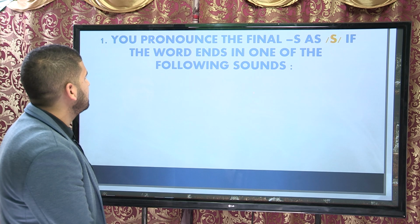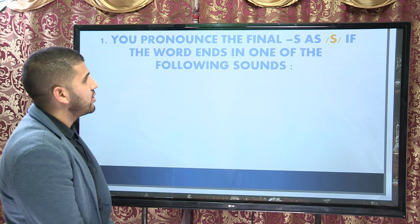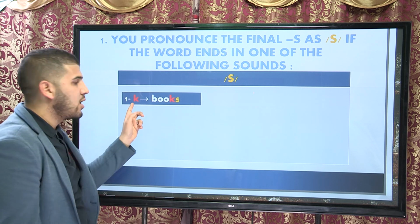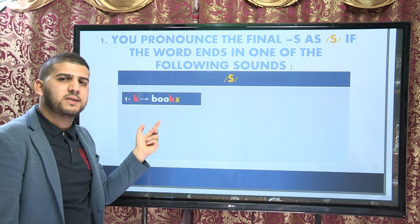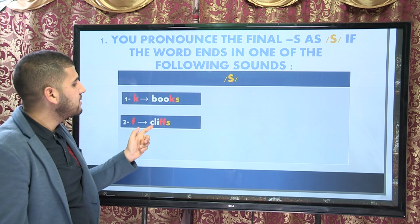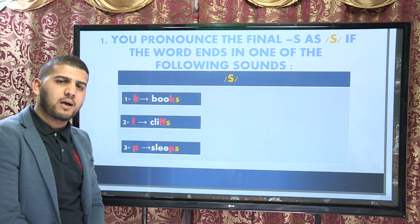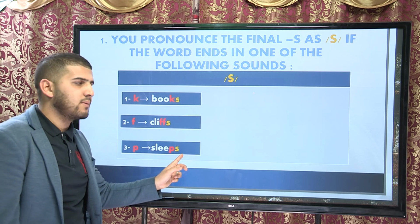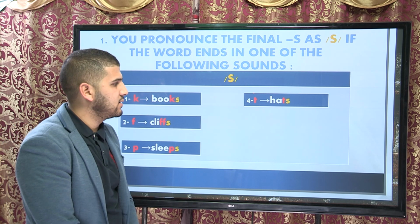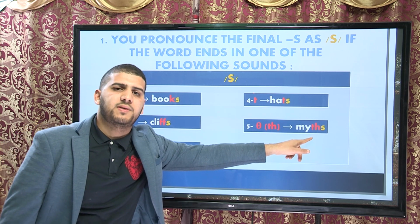Let's move on to the second rule. You pronounce the final S as S if the word ends in one of the following sounds. Number 1, K, like in books. 2, F sound, like in cliffs. P sound, like in sleeps. T sound, like in hats. Th, like in myths.